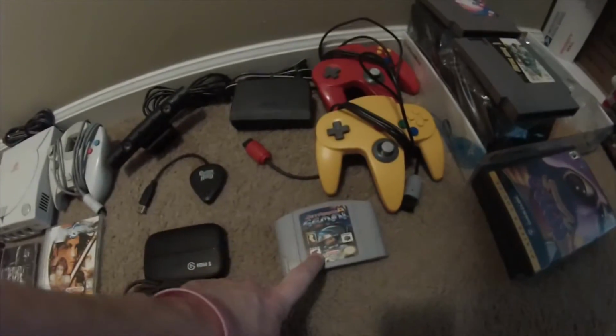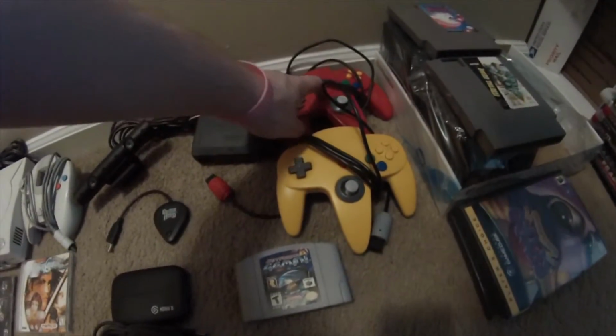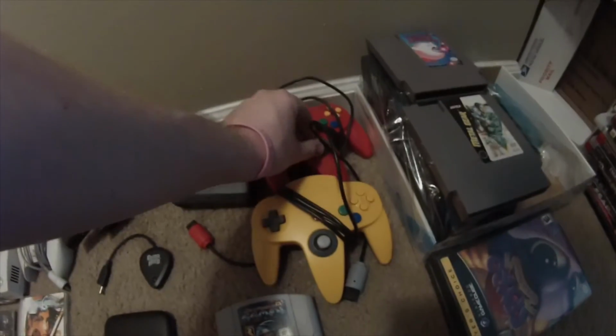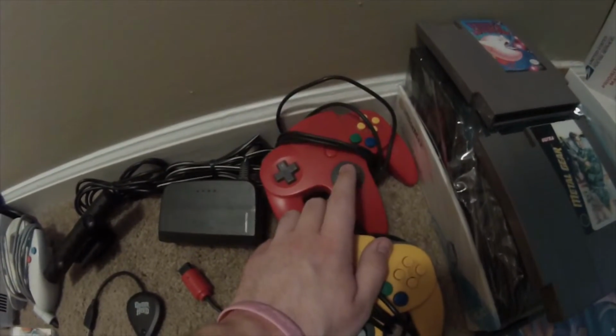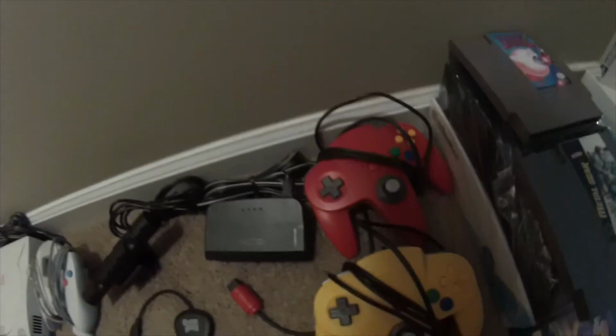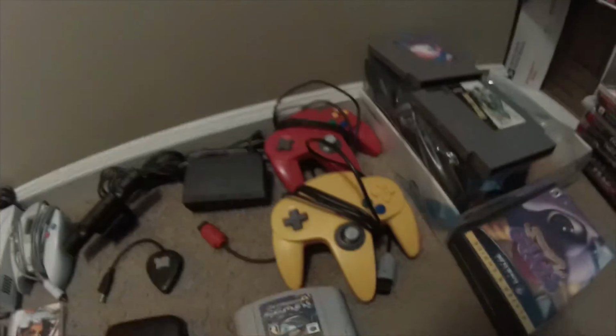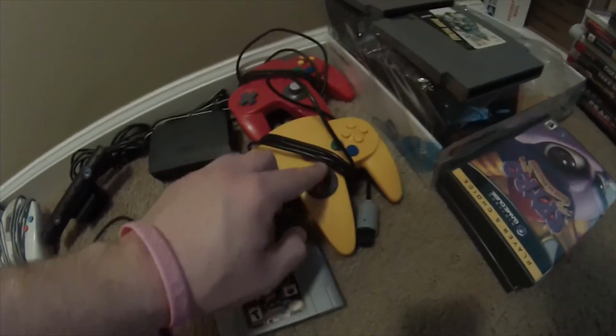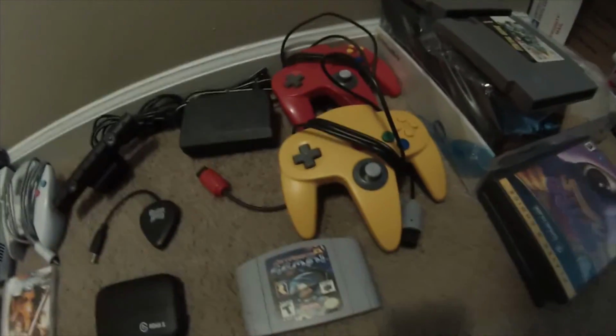Some N64 stuff. Got an N64 power cord, copy of Force Gemini. This red controller is genuine Nintendo, sticks in pretty good shape. That's one thing you always kind of want to check on your N64 controllers, are if the joysticks are super wobbly. You'll have to disclose that because that really affects the price. And then this one is not Nintendo brand, but it's in very good condition. The stick is practically perfect.